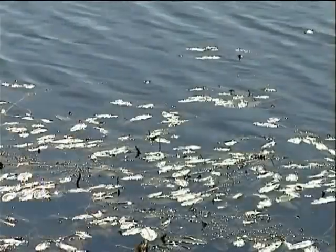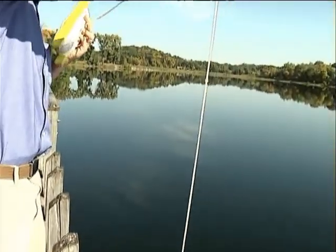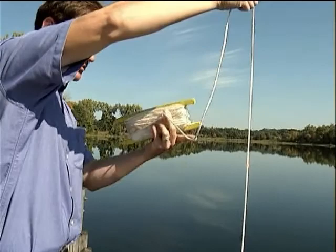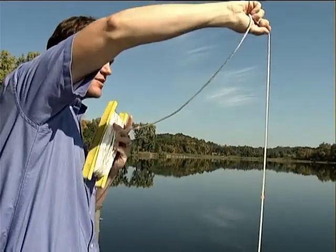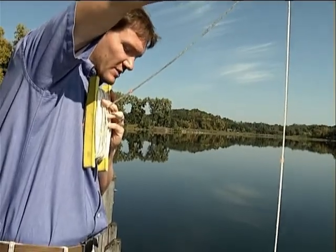And so just lower it into the water. And we're already on the bottom here. It's not quite deep enough. So the water depth was approximately right here. And so being that each one of the little orange marks on the rope represents about 3 feet, right now it's about 7.5 feet.